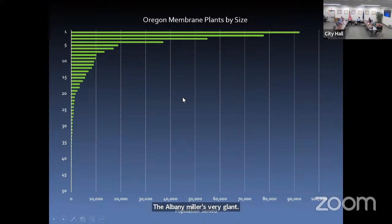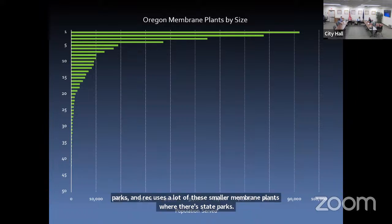So you start working your way down this list, all the way down to the bottom, where you've got membrane plants that are serving 30 people, and Oregon Parks and Rec uses a lot of these smaller membrane plants for their state parks. You see them in smaller communities because they're kind of a set it and forget it system. There's not a lot of attendance necessarily.